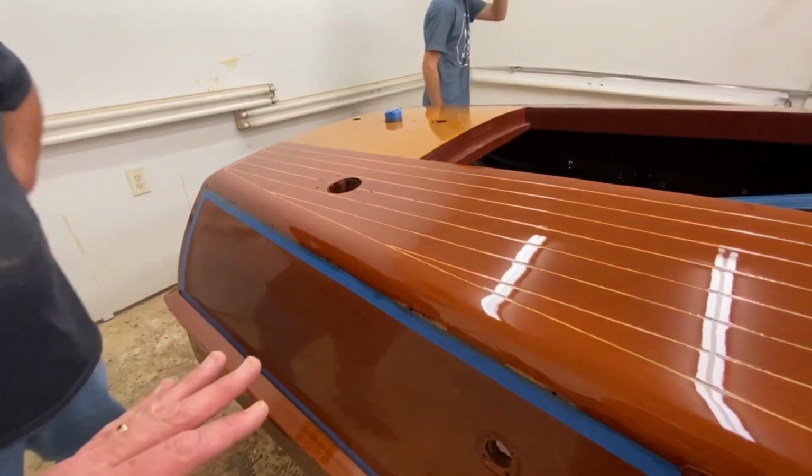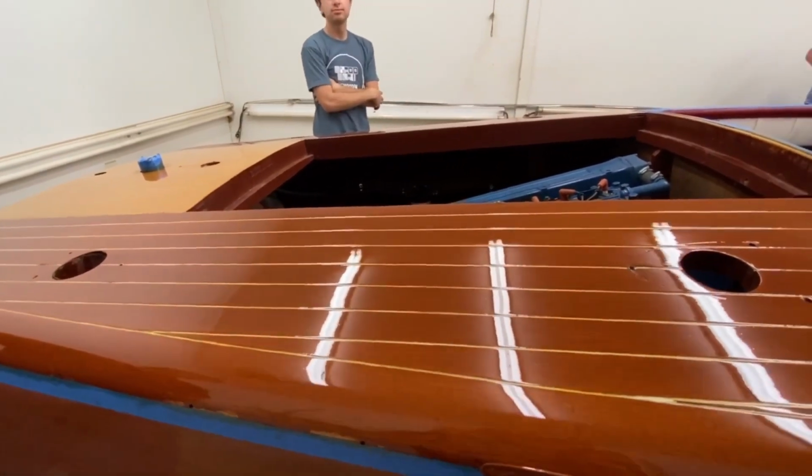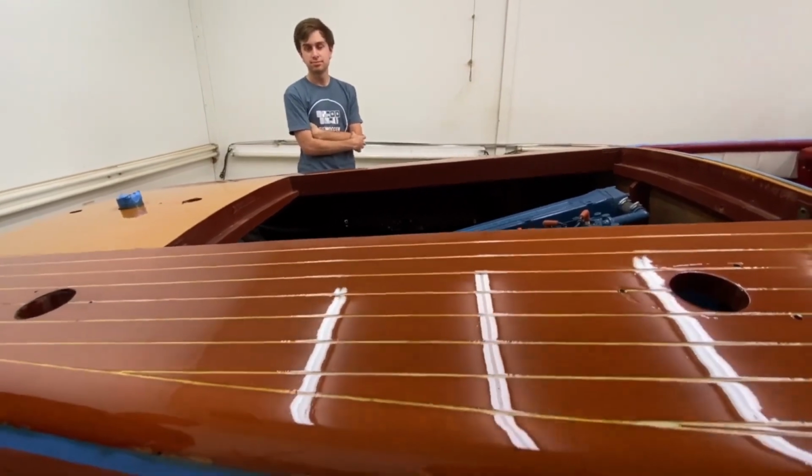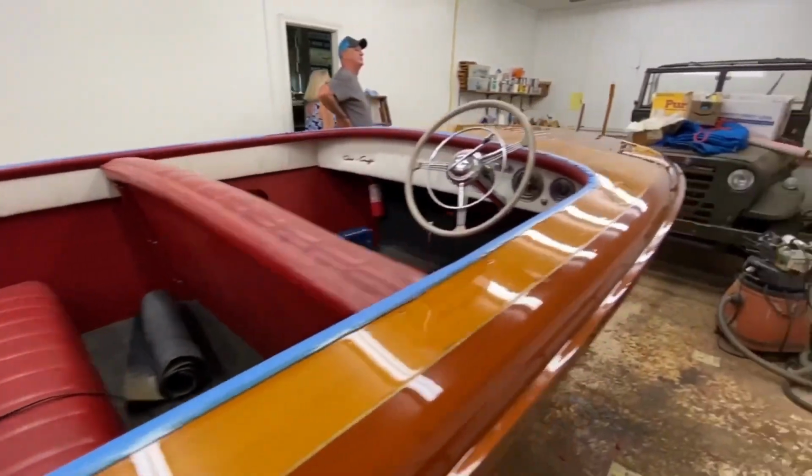What do you put for the first coat if you're using that? You still thin it for the first coat? You thin it. Okay, so you are using that, not the high gloss for that. Okay. And it's a lot cheaper too, right? Yeah, not much. Maybe a buck or 2.